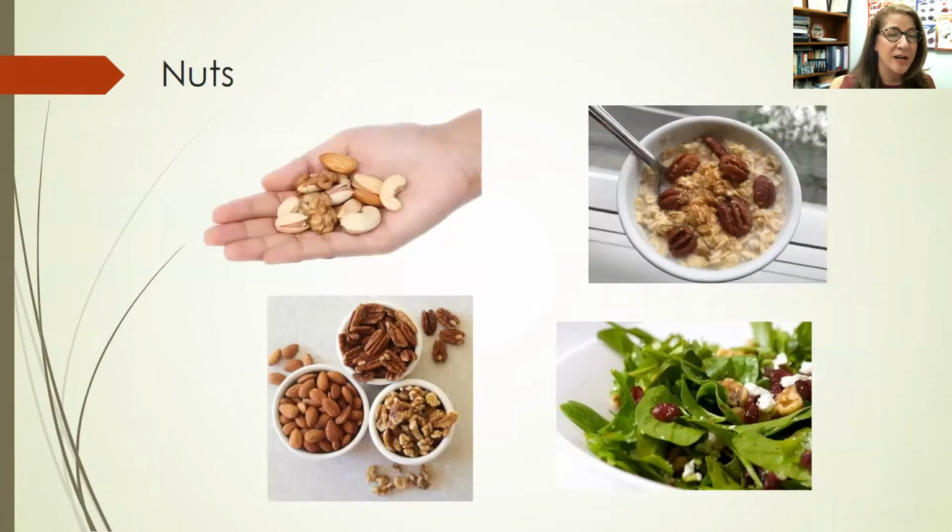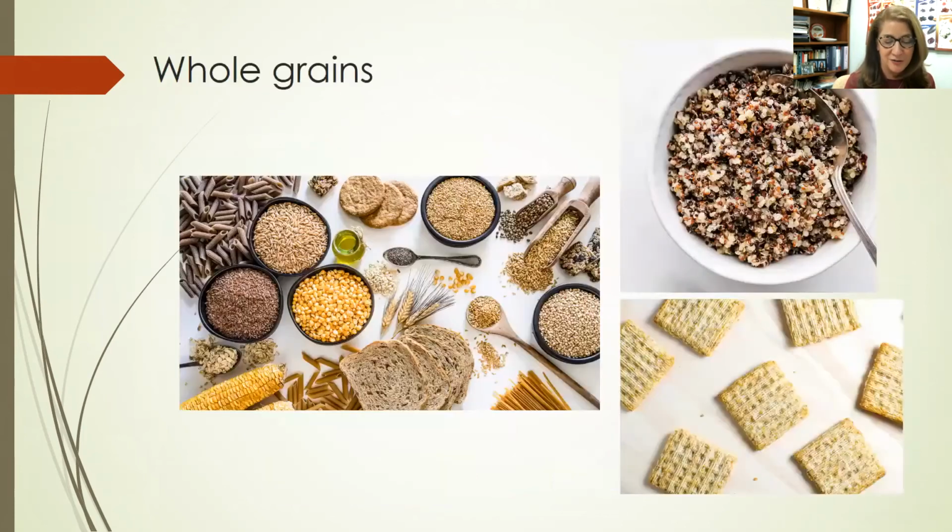Nuts make great snacks, or you can add them to oatmeal or salads, or to roasted or sauteed vegetables. And you can carry them with you. They don't require refrigeration on your little trips or errands.